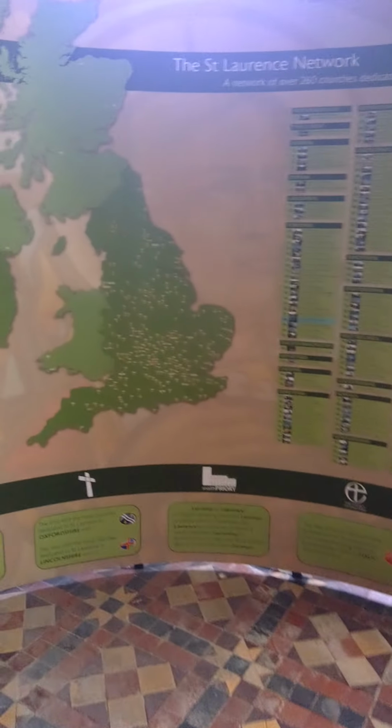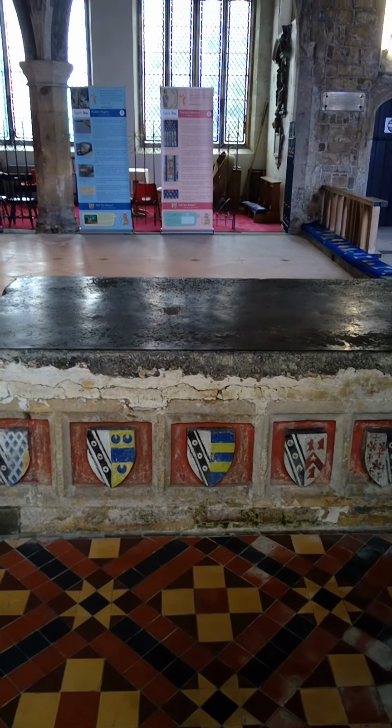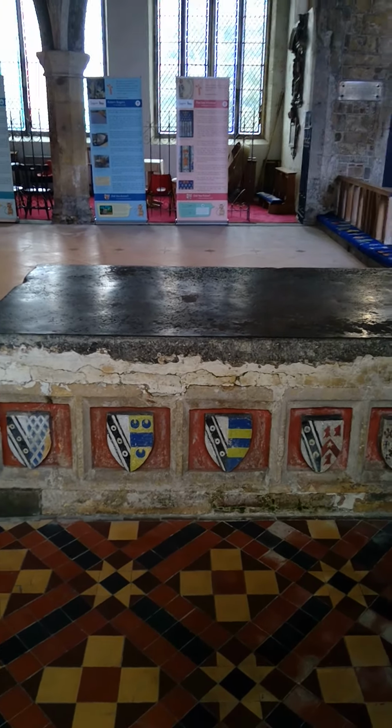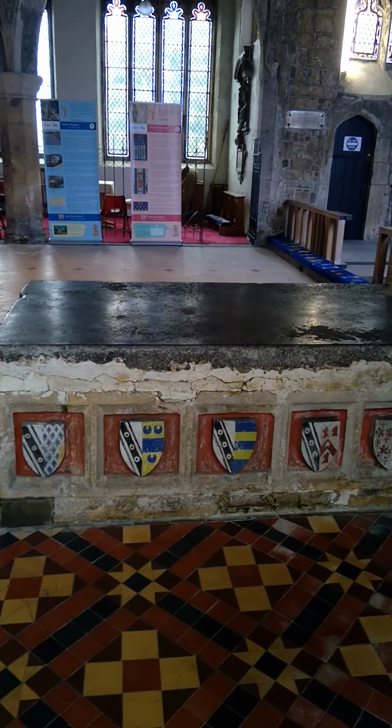As we go around, we come into another side chapel here. This is the Dorney Chapel, and the Dorney family were very important around here. They built the churches at Pollington, Hensall and at Cowick. Here you have a monument, a tomb monument to one of the Dorney family. And underneath here, there is a crypt.